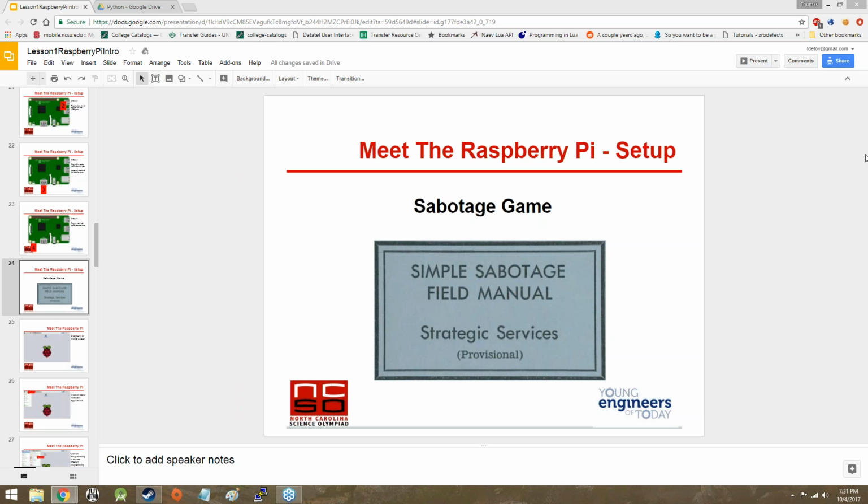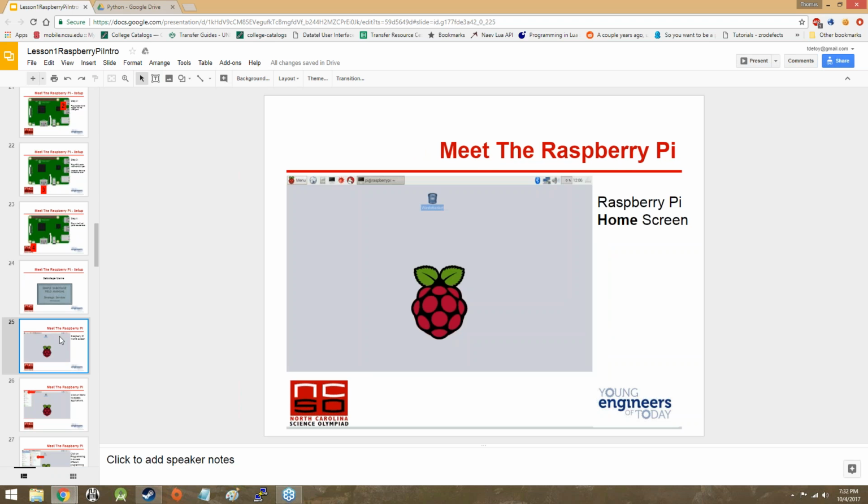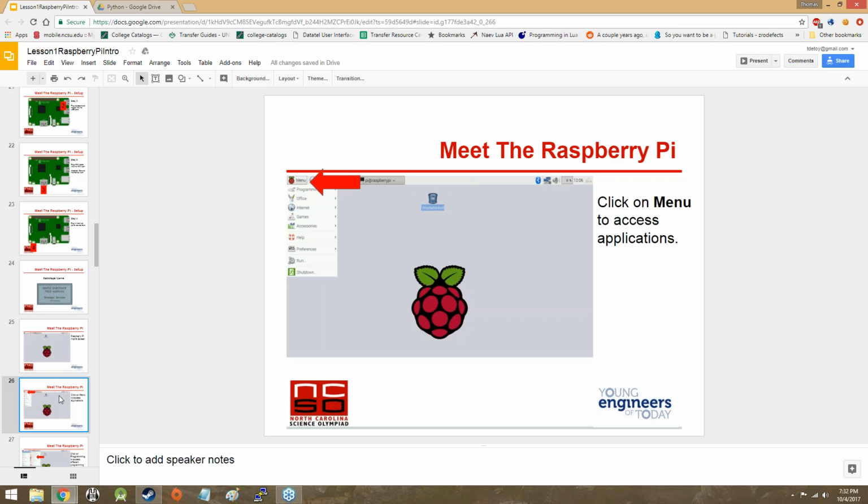So, when you first boot up your Raspberry Pi, after it goes through the bootloader and boots up the GUI, you're gonna get the home screen, and it's gonna look something like this. You're gonna have your taskbar along the top, your desktop down here, and a few other things. Oh, there's a new one now.